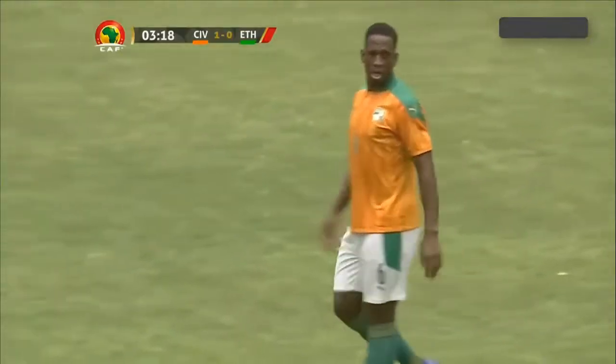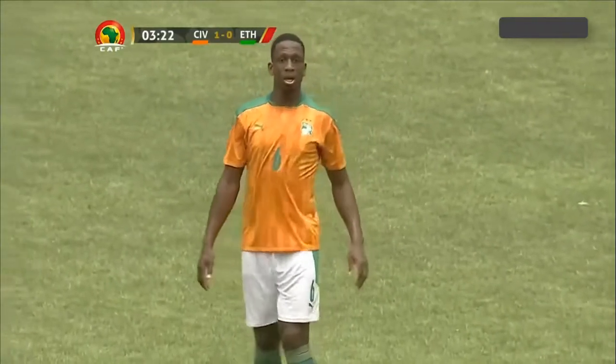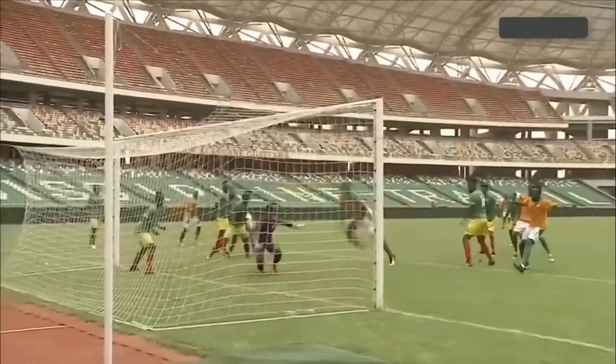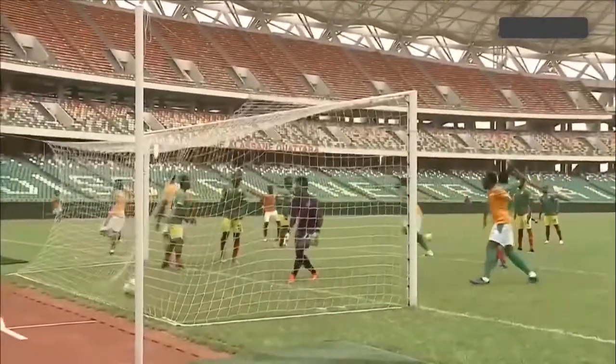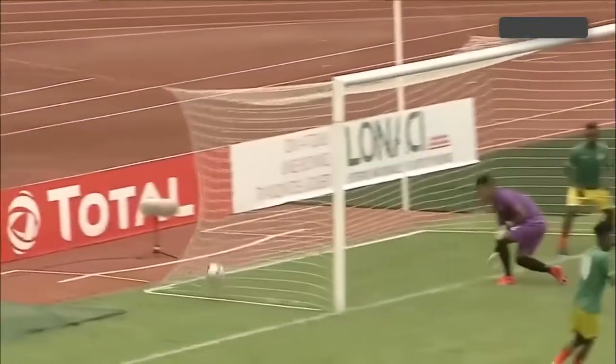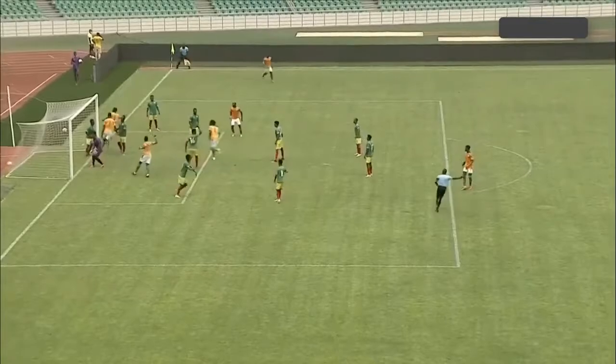And there's the opening goal. Just 3 minutes into this one, the Elephants have the lead. The deadlock is broken. A set-piece play executed to perfection, and the header put past Taklemariam Shanko. Exactly the start that the Ivory Coast wanted.